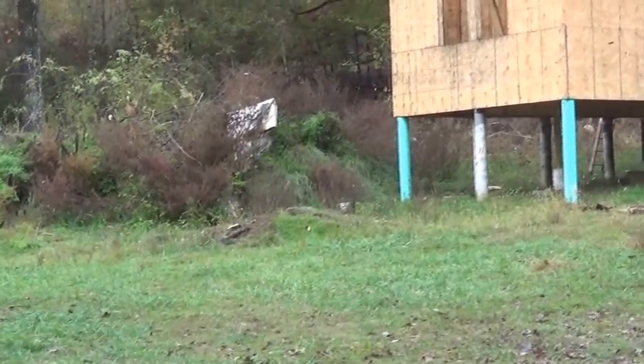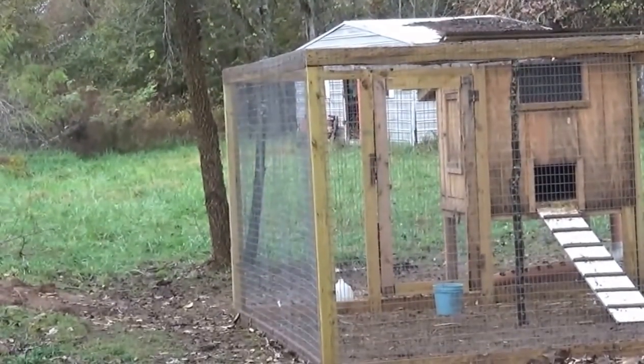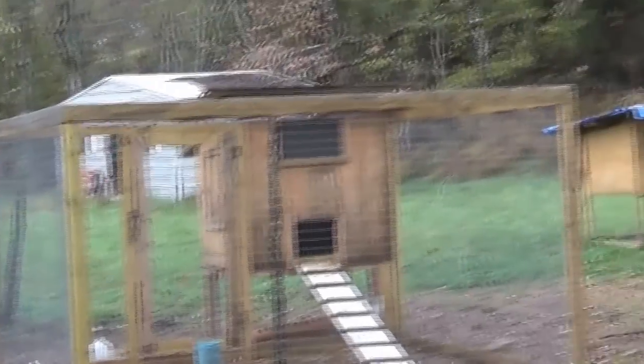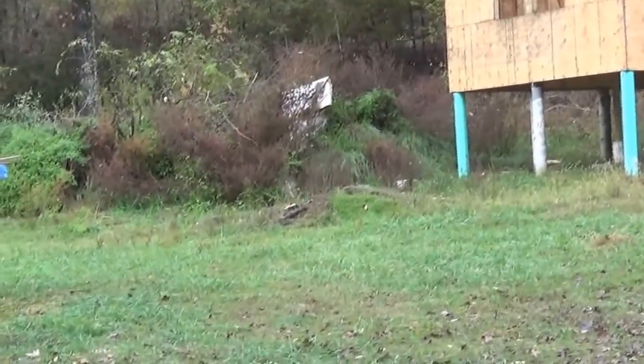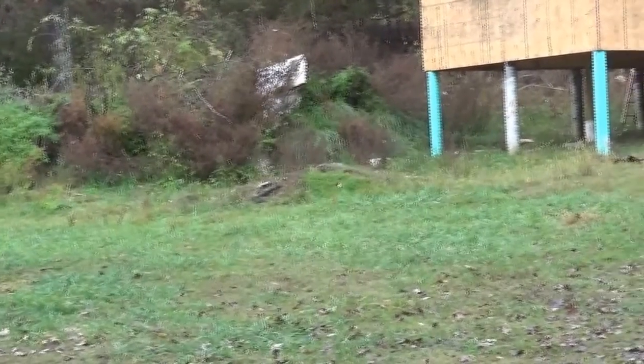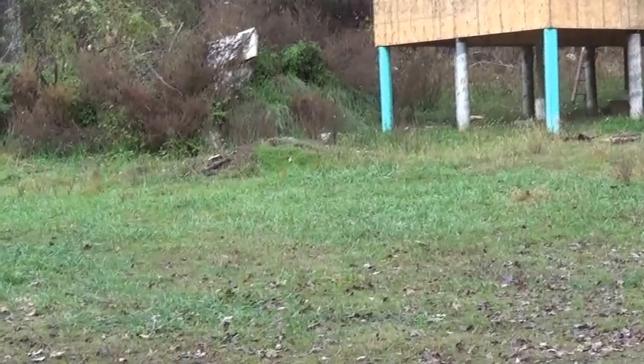They just tear you up. But there's a lot of those back up in there. And he cut quite a few of them down. He just dropped them, and we've got to pull them out. But we're going to use them for posts for the goat pen. So that helped me a lot right there.